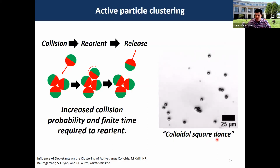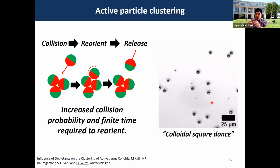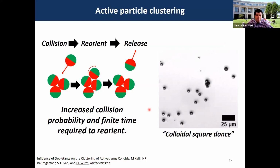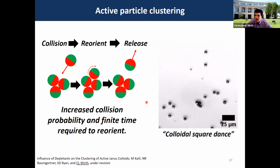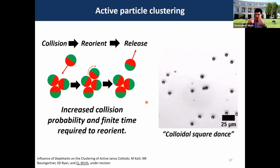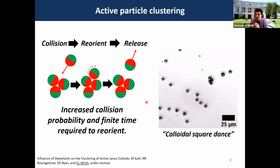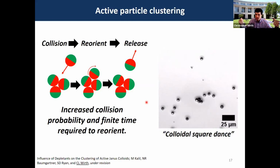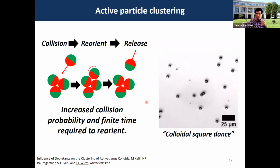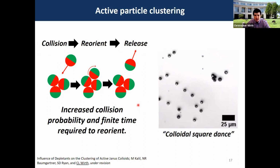I like to call this colloidal square dance, because if you watch the particles, you'll see that particles will collide and see their neighbor, and they might rotate a few times and then they'll separate as if they're in a square dance. The reason this happens is that by making the particles active, you're increasing the probability of collision. But in order for this collided pair of particles to separate, they need to rotate away from each other, because the motion is directional. They'll have some directional motion where they collide, but then one of them needs to rotate away in order for the particles to separate. So there's this collision, reorientation, release behavior.